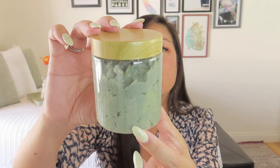This is handmade, vegan, and natural foaming sugar scrub. Nice. I don't usually do sugar scrubs because I find them a little bit messy, but it's also got shea butter and cocoa butter. It's 8 ounces. It's pretty big, but I like this because it's very fine. You can see it inside.